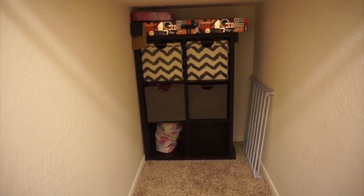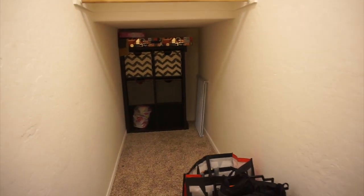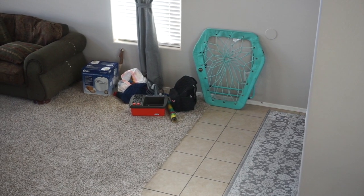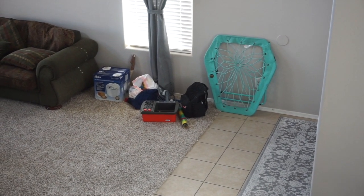So me and Ramses's shoes are just right here. I'm keeping the girls' blocks in here, some puzzles, things they just don't play with on a day-to-day basis. And I'm also planning to put some hooks in here and add some hangers for guests when they come over. And this is the pile that we're going to sell and or donate.